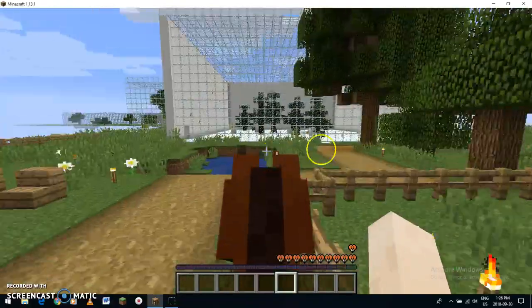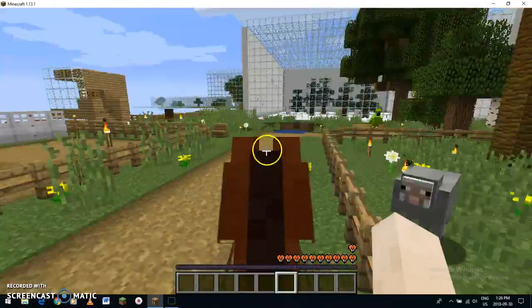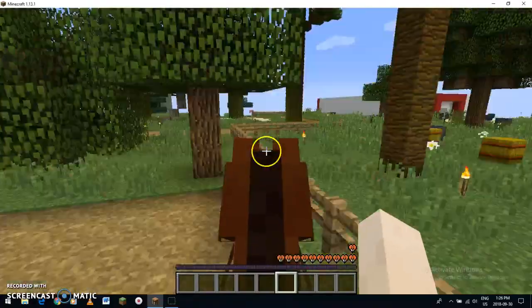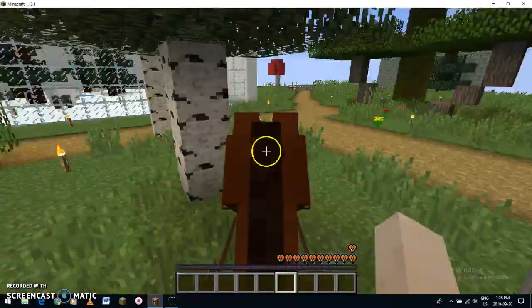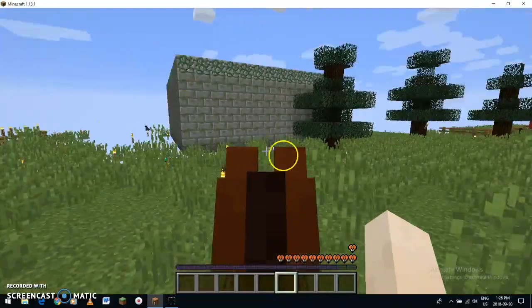And then we've got my cows, and then my cows and sheepies. And then here goes. We're going to go into, well, first of all, the mushrooms area. Behold.